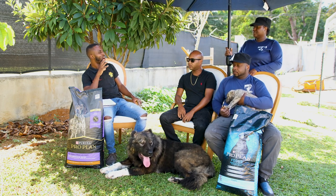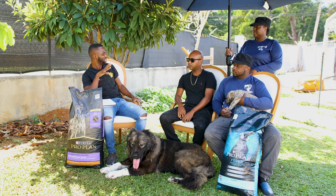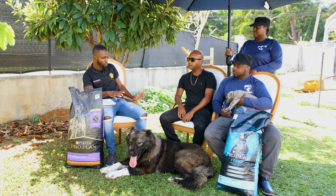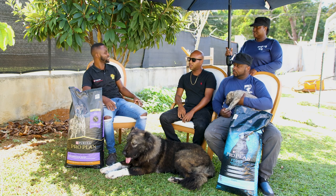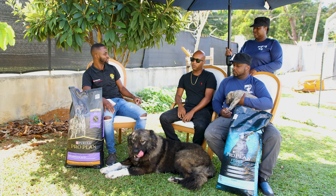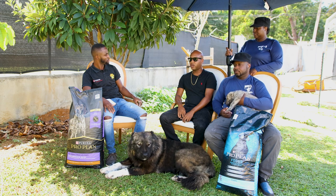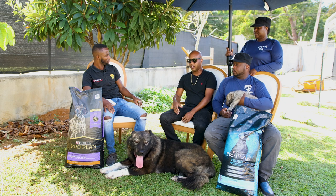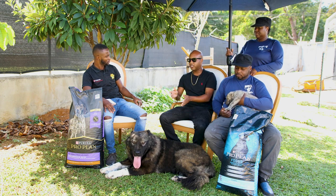You know, all dogs need physical activity. True. How much do they need? Well, put it like this: they don't require a whole lot. Yes, they do require room to roam, because it's a flock guardian dog, so they need to roam, and naturally that's what they do.